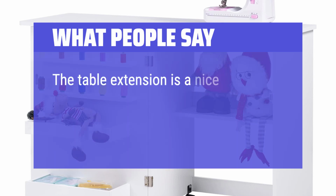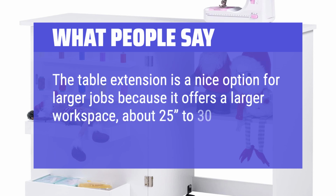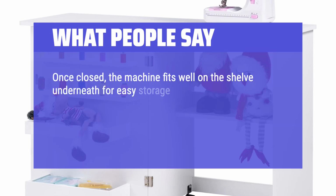The shelving areas come in handy while working to keep spools of thread or other necessary materials nearby. The table extension is a nice option for larger jobs because it offers a larger workspace, about 25" to 30", even with a full-size machine. Once closed, the machine fits well on the shelf underneath for easy storage.